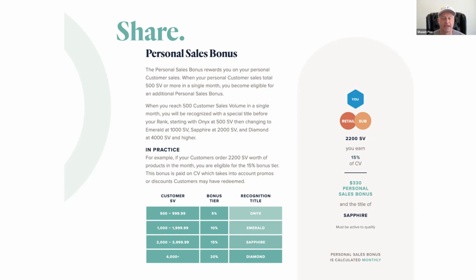So then if at the end of the month, your customer SV is between 500 and 999, you're going to get a 5% bonus on all of that volume, and your recognition title is Onyx. 1,000 to 1,999 is going to be a 10% bonus and titled Emerald. 2,000 to 3,999 is Sapphire, 15%. 4,000 plus, top tier, 20% bonus, you guys, and the recognition title of Diamond.